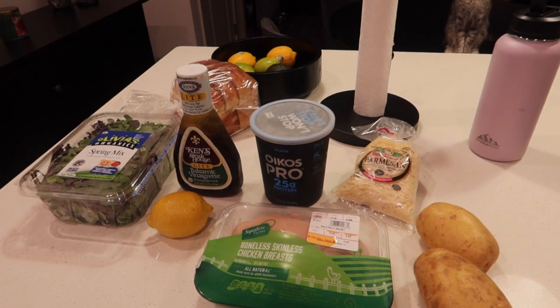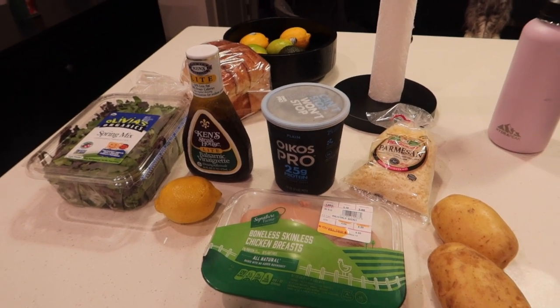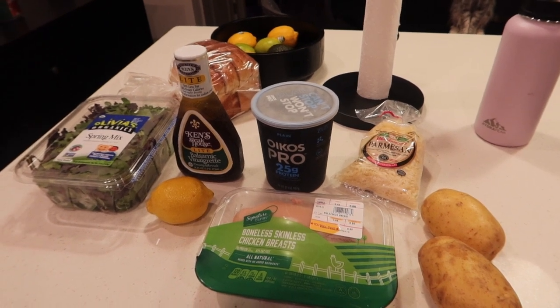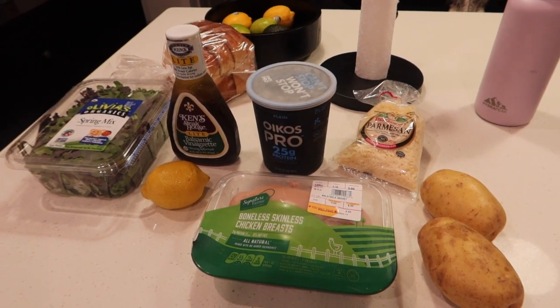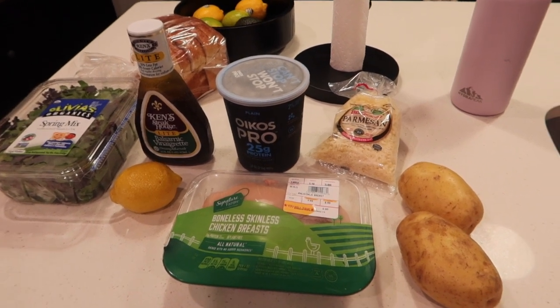So here's everything you're going to need for this. I got the inspo off of Pinterest. If I can find the picture, I'll insert it here, but I didn't save it, so it might be a little bit difficult to find. The only real difference in this recipe for me is that I don't have a grill. The chicken in the photo was grilled and it looked so fire.